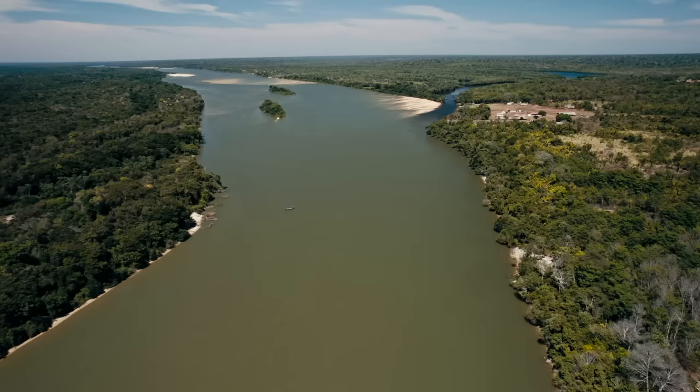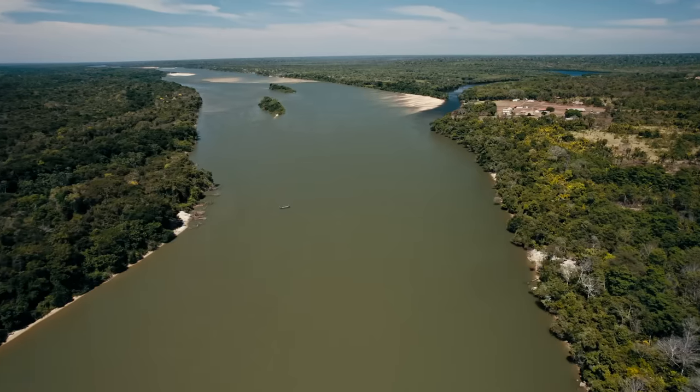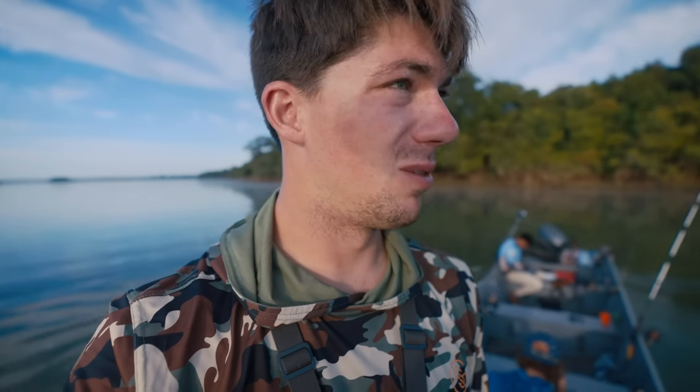It feels like it was just moments ago that I was sitting on this boat, holding this camera, saying, "Welcome to the Amazon. It's day number one." And here we are, the final day. This trip has flown by, and I'm sad to say that this is our last opportunity to really enjoy this beautiful river, this amazing scenery, and this impeccable fishery overall.